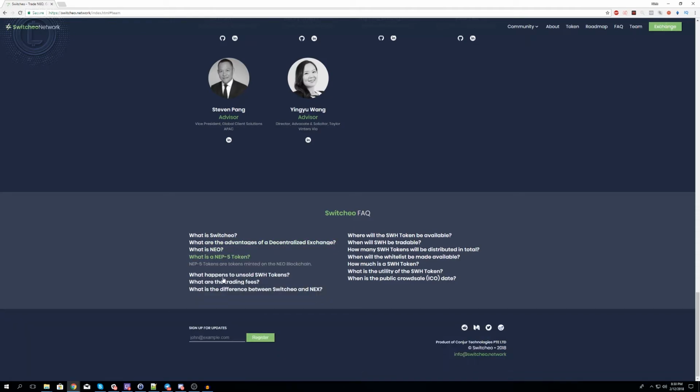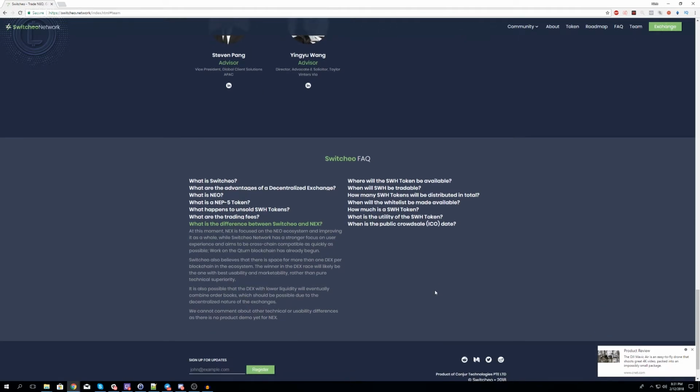What is an NEP5 token? Well, it's a token that is made on NEO. What happens to unsold SWH tokens? Unsold SWH tokens will be burned. What are the trading fees? 0.0% up to 0.5% on both sides, depending on the market conditions. Alright. What is the difference between Switcheo and NEX?